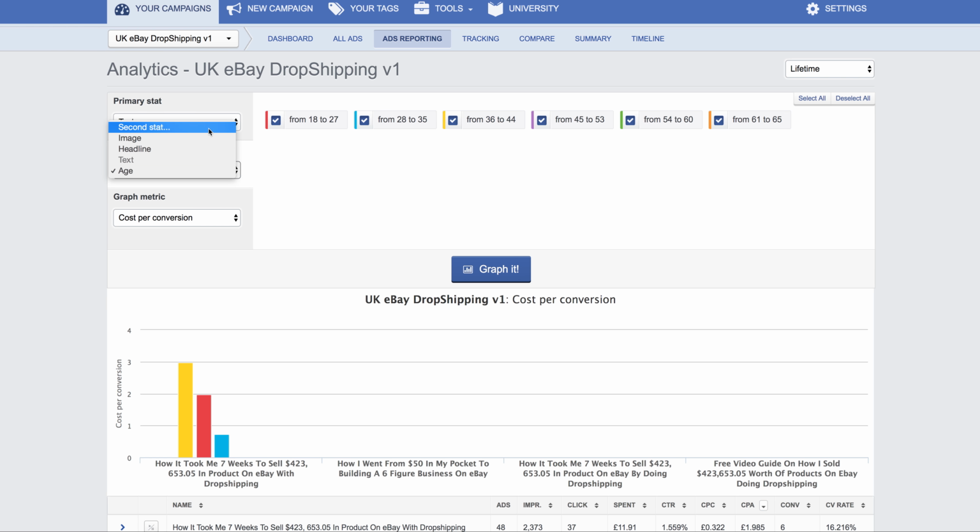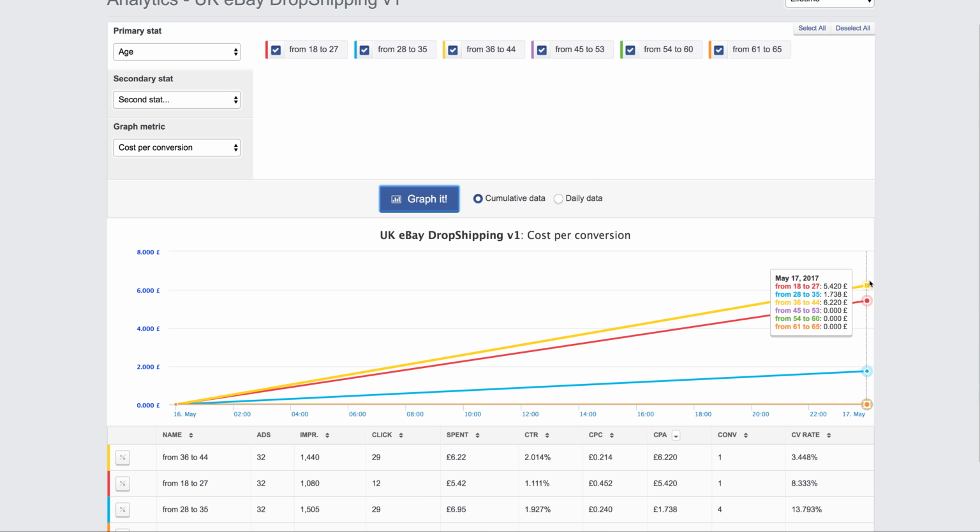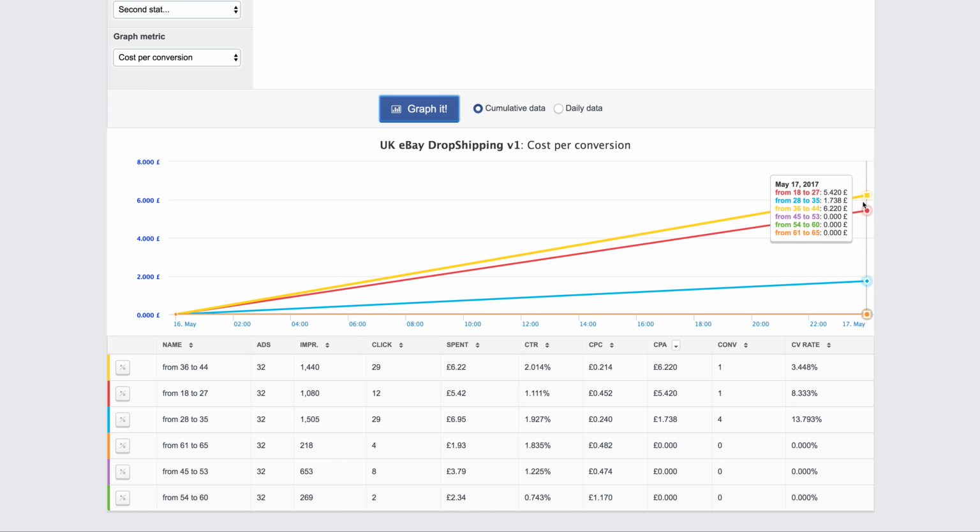Let's see, there's no other data. So it's just today. It's actually just running, like I said, about the past 6 to 8 hours. So 18 through 27 is hitting us. 28 through 35 is hitting us. 36 through 44 is hitting us. Nobody else is.